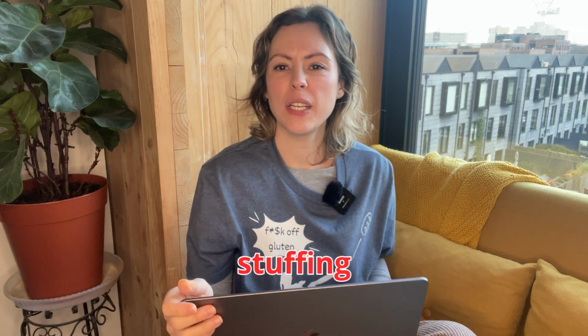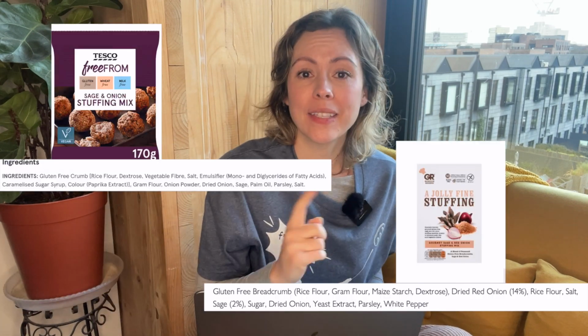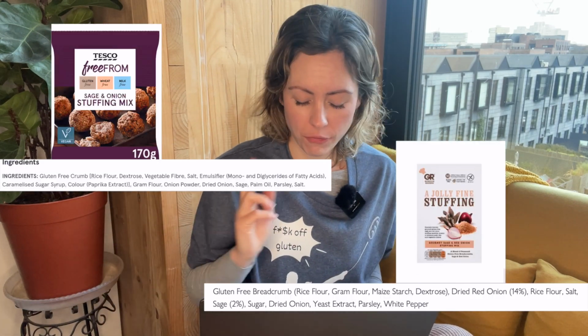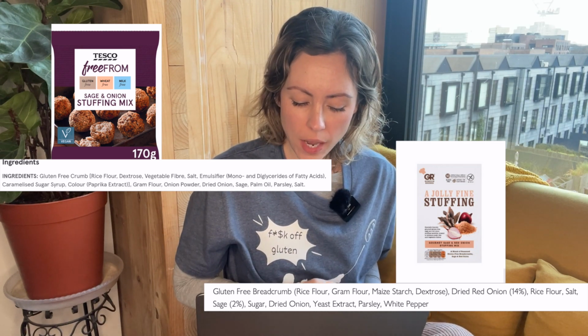Kind of touched on stuffing earlier. Stuffing is made with breadcrumbs, so not gluten-free at all. You can get gluten-free alternatives. My absolute favorite is the Gordon Rhodes one. It's really nice. Tesco have a free from one as well. Never tried it, so I don't know what it's like. Or you can just make your own at home. And all you need to do is switch out the breadcrumbs for either gluten-free breadcrumbs, or you can use oats as an alternative.